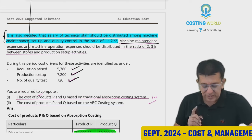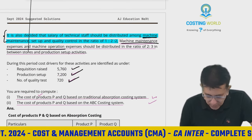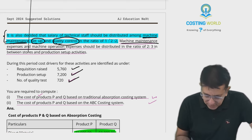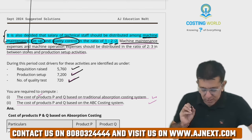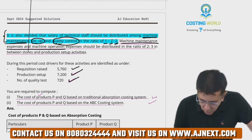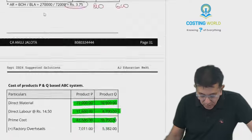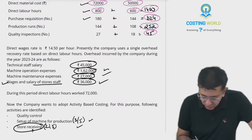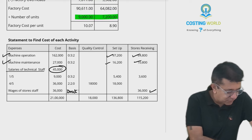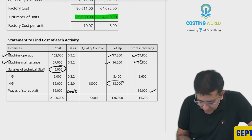It is decided that salary of the technical staff should be distributed among machine maintenance, setup, which is one of the activities, and quality control, which is one of the activities, in the ratio of 1:2:2. So one thing for sure, whatever is the amount, 1 + 2 + 2 = 5. Therefore, 2/5 and 2/5 should be going to setup and quality control. See what I have done. Your salary of the technical staff is nothing but 45,000. Take 45,000 into 2/5, that'll come to 18,000. So 18,000 will be going to setup and quality control.